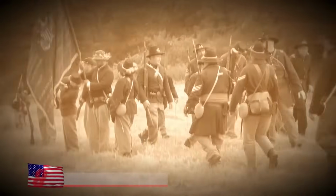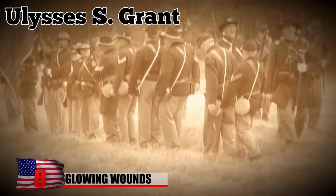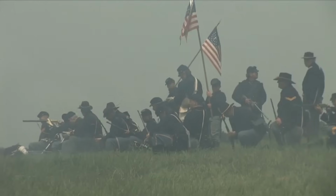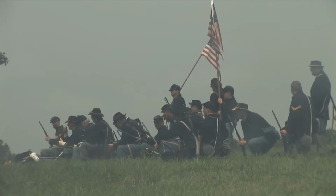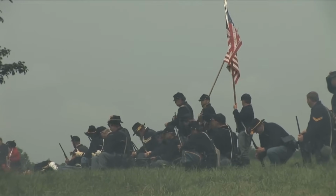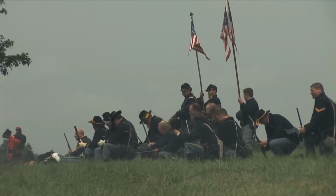Number 8. Glowing wounds. During the spring of 1862, Union soldiers under the command of Ulysses S. Grant camped out near the Tennessee River outside Shiloh while they waited for backup troops to arrive. On the morning of April 6th, a band of Confederate troops launched a surprise attack on the regiment. The battle continued into the night as the backup soldiers arrived. Soon enough, they outnumbered the Confederate unit by over 10,000 men.